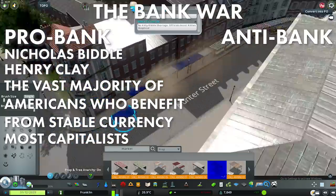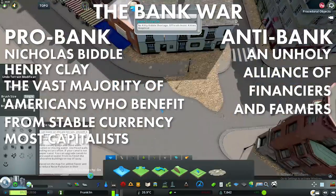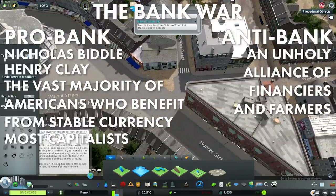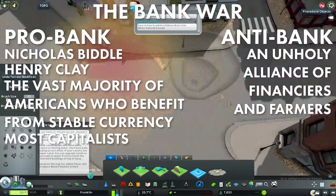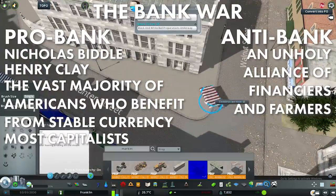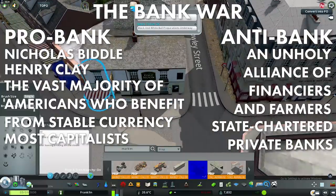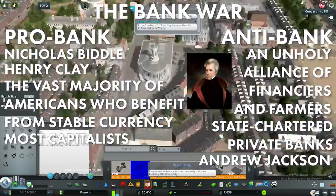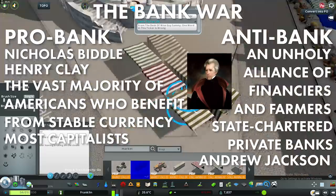Meanwhile, on the anti-bank side, there was an unholy alliance of Western farmers and Eastern financiers. Okay, so both of these groups wanted entirely different and incompatible things, hard currency and easy credit, respectively. Both of them saw the bank as an obstacle to those goals. In addition, there were state-chartered private banks, right, and they resented the second bank's regulatory influence. And there was Andrew Jackson, who disputed the constitutionality of the bank in public and who thought it was irredeemably corrupt in private.